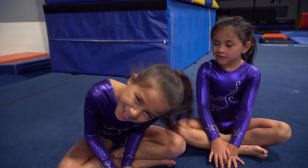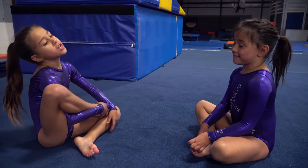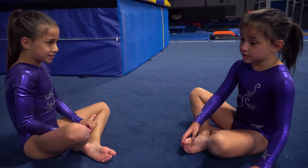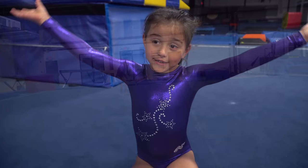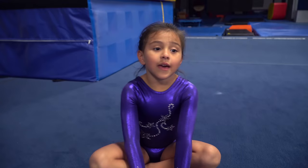I challenge you to do the same thing I did, roundoff back tuck and stick it in 7 seconds. Go! But I didn't get that point because I didn't stick it.